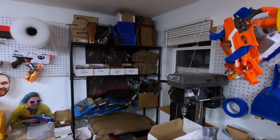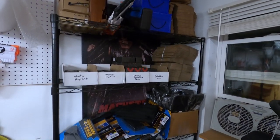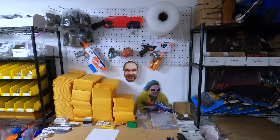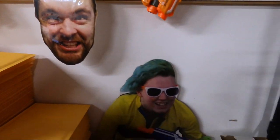Next to that, we've got a little more storage for some different product. It's always close at hand right next to our packing station. And there you go, that's the packing table. We've got our tape access, everything from scissors, bubble wrap, the bubble mailers.